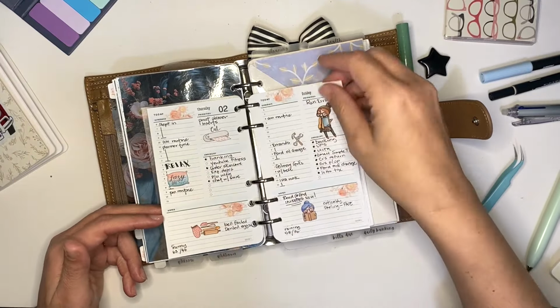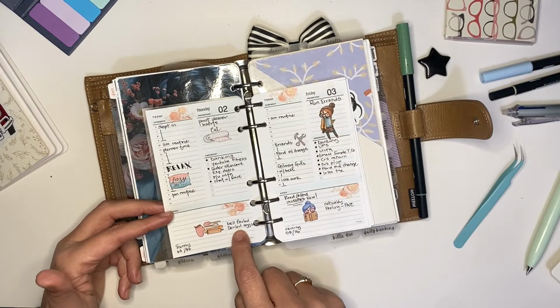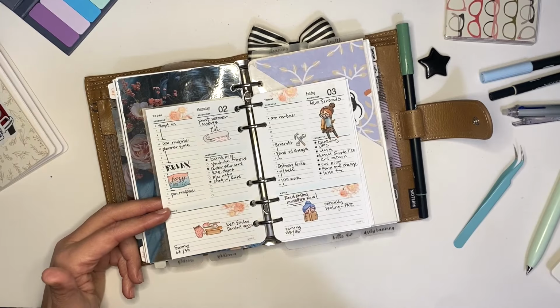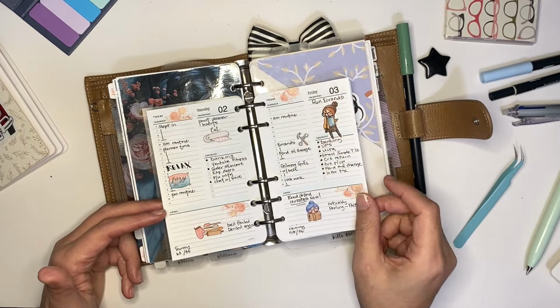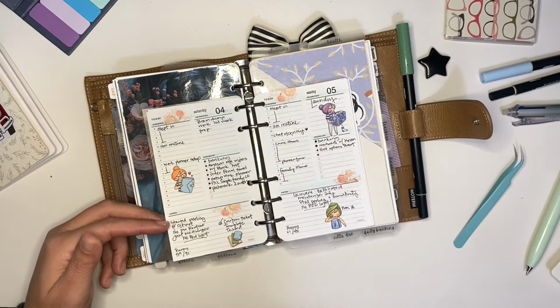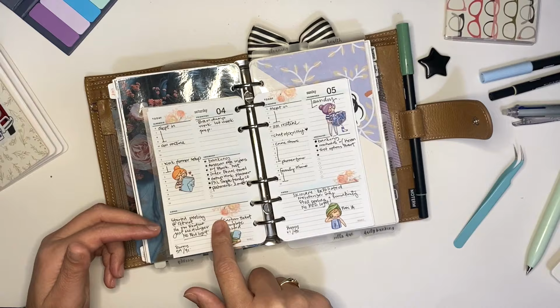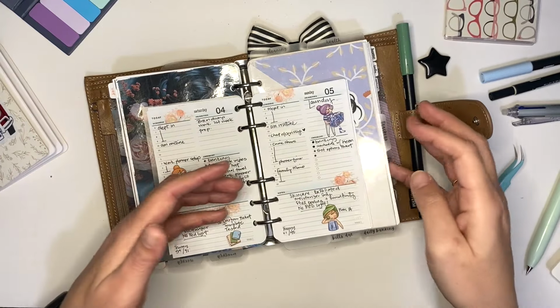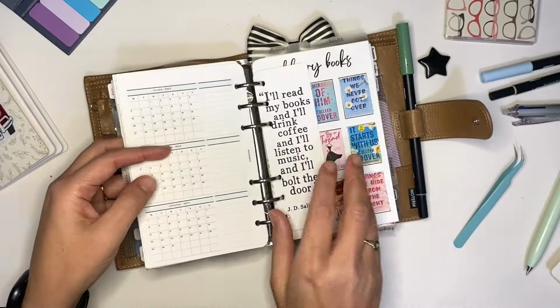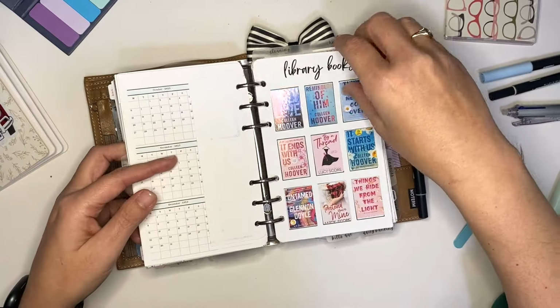Lazy day, printer stuff. Belle tried to make deviled eggs. It was so funny because she did not know what she was doing, even though I gave her instructions. Running errands, Ford. I finally read that book, and now I'm starting Love Wager. I think I put them here. Did I? Let's go under trackers. I can show you my cute little library book collection.